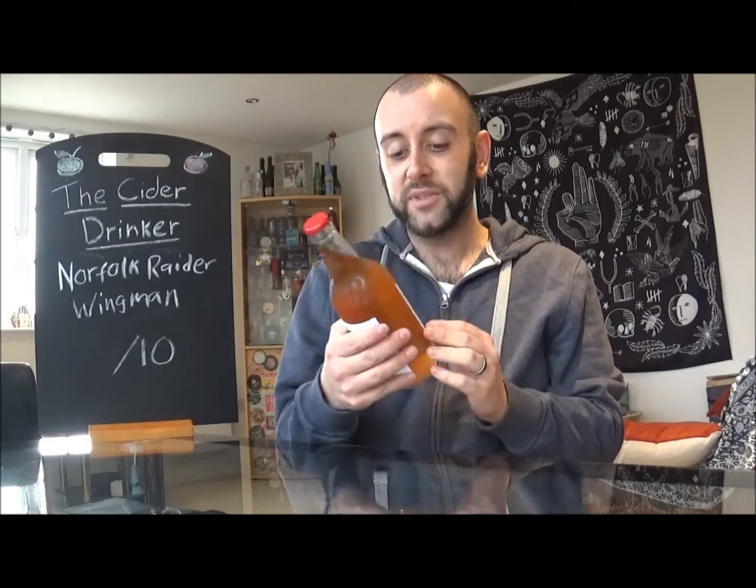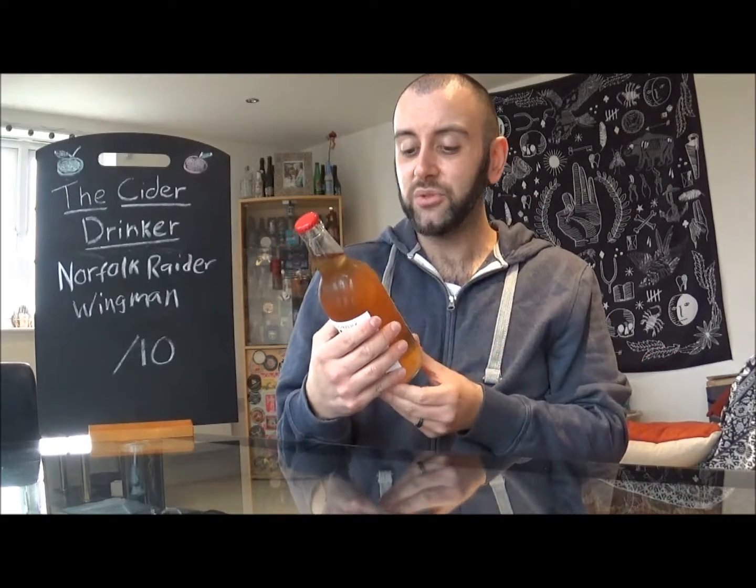Now, the more that I look at the Norfolk Raider Cider Company's range, I can tell that the labels are like 1940s aviation themed, definitely centred around sort of World War II symbology and iconography, and sometimes, you know, pin-up girls and stuff like that. So I'm sure they've got maybe a little bit of history behind that.